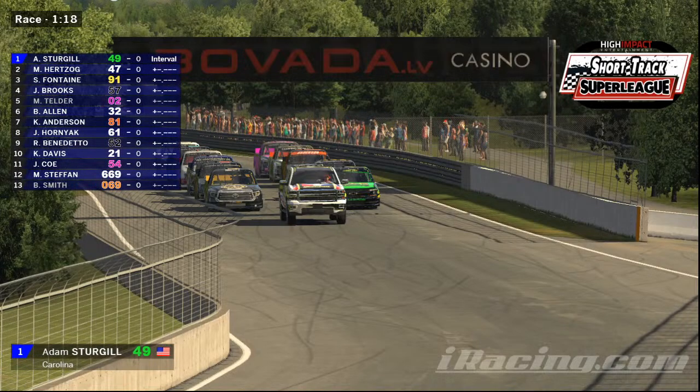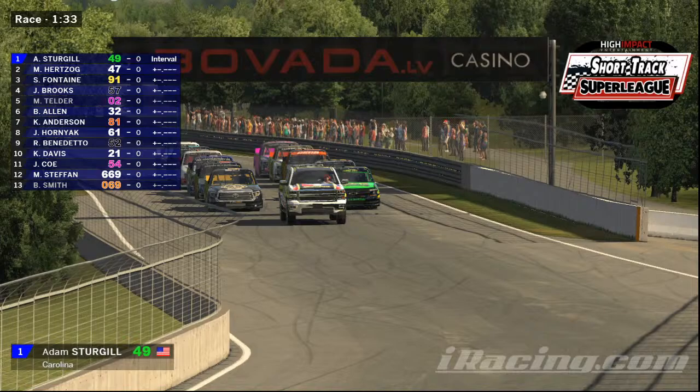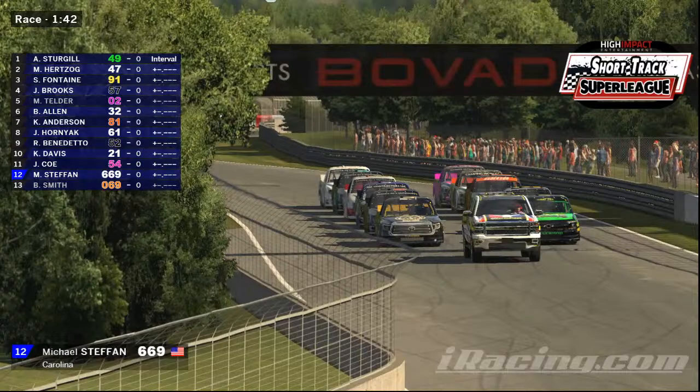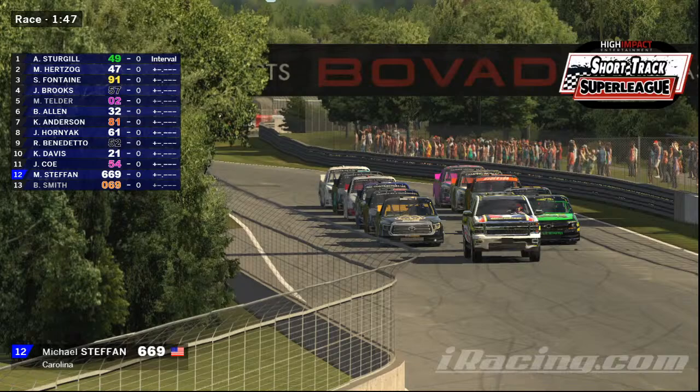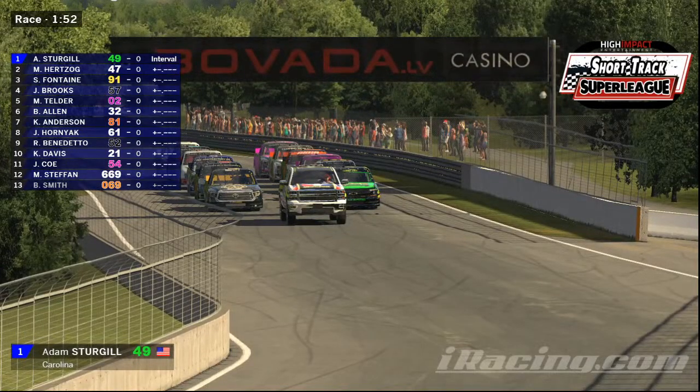There we are. Cars are lined up. We're still waiting on Matthew Telder to grid up and Brian Smith in the 069. I haven't seen him yet. And Michael Steffen there in the 669. That should be the white car on the back end of that row there. And once again, we're still waiting for Matthew Telder. There he is coming in.